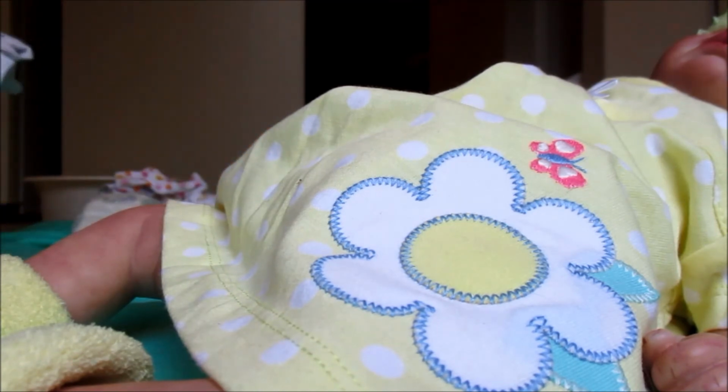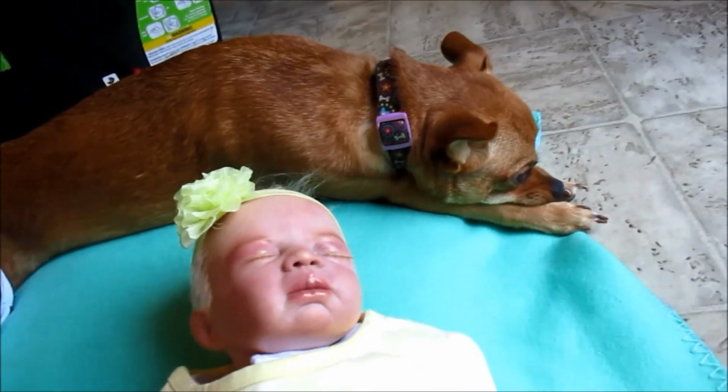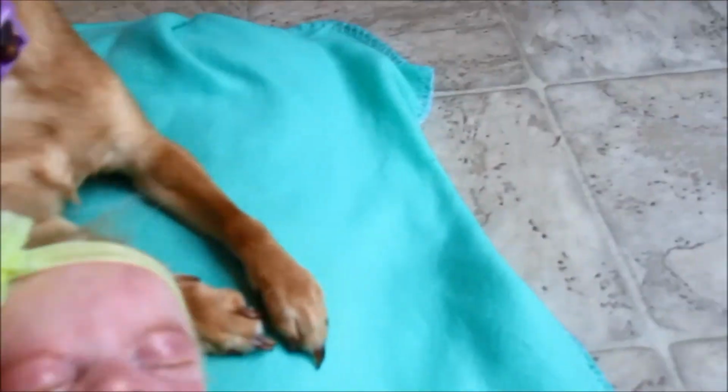Get that up before my dog decides to eat it. There is the beautiful, beautiful Willow Dillo, my little princess flower. You are. Watch the baby's head. Move your paws away from Joy Santa's head.